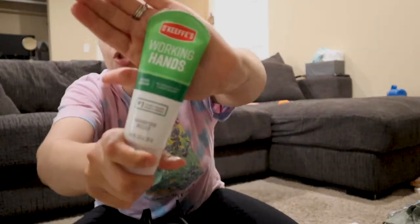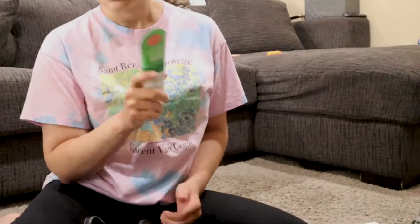I have some hand lotion. Now my hands are extremely dry. My sister got me this O'Keeffe's Working Hands, because my hands are literally so dry during the winter. Now that it's summer, my hands are not dry anymore, not like that. So I can go back to a normal amount of moisturizing lotion. I do not need O'Keeffe's right now, but I highly recommend it if you do have really dry hands, because it worked really well for me during that time. So I have hand lotion, that's the bottom line.